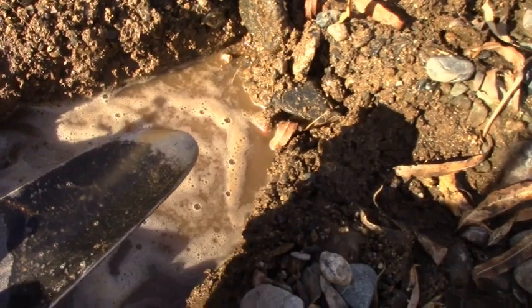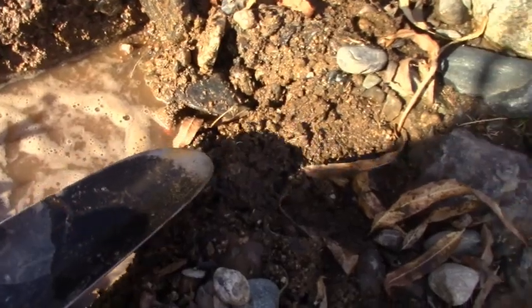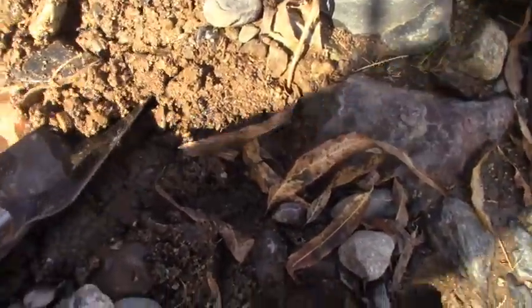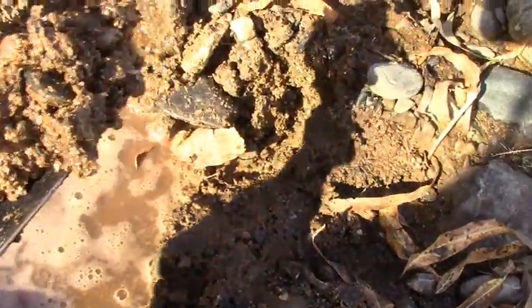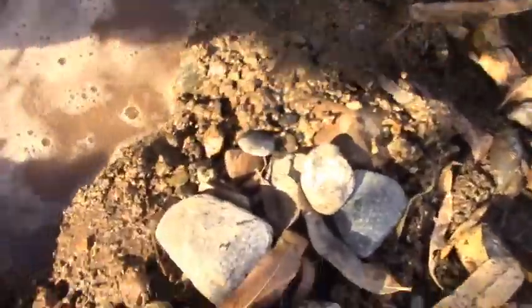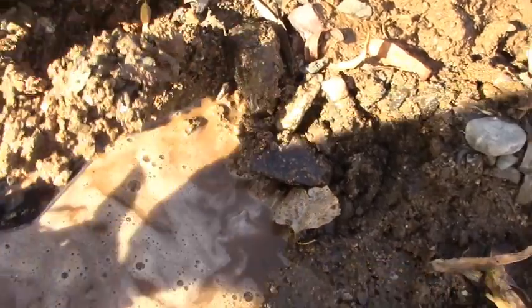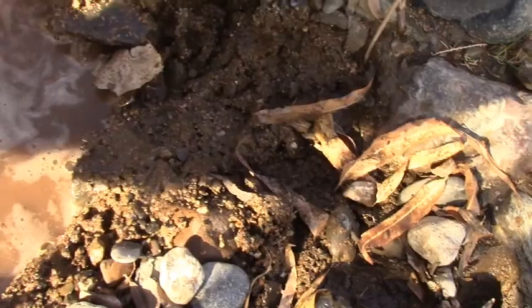Okay, there's good water running here, so this little hole already has water in it, but what I want you to kind of look at is this material here. I don't know if I can do this and hold the camera at the same time, but it's got a lot of gravel and small rock in it. So my idea is to just take some of that, because I pulled a big rock out of here.